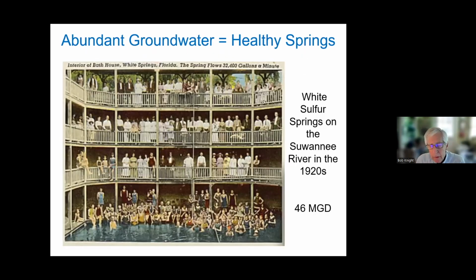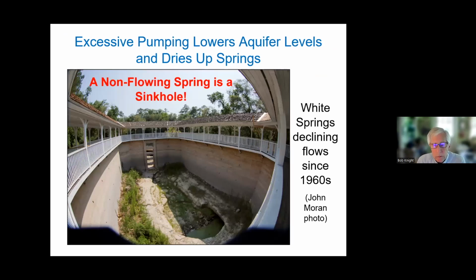And what happens when you are pumping a lot of water from the ground near a spring? Well, you know, White Springs, its history was a very popular tourist attraction up until the 1920s. By the 1970s, it was dry. And so this is just visual evidence of what happens when you pump near a spring. There's a phosphate mine right next to this that had a permit, I believe at the time, of over 50 million gallons a day of groundwater extraction.